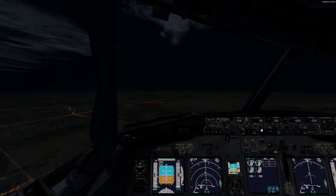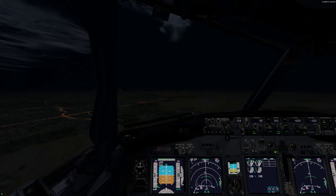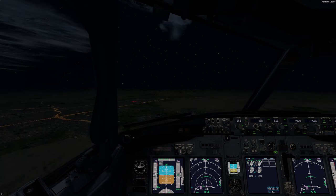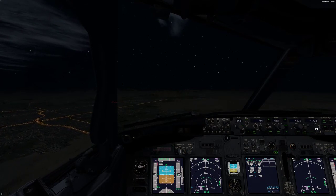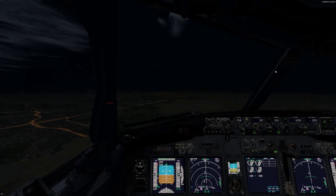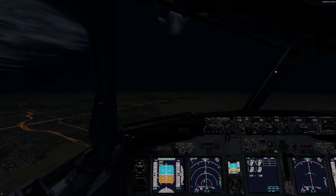American 106, descend and maintain 4,000, present heading. 4,000, will maintain heading, American 106. Skywest 3056, contact Tower 120.9, have a good night. Alright, Tower, good night. Skywest 3056, actually, tell you what, turn left heading 280. Let's go with 280. Canadian Express 678, if I didn't hand you over already, contact Tower 120.9, have a good night.